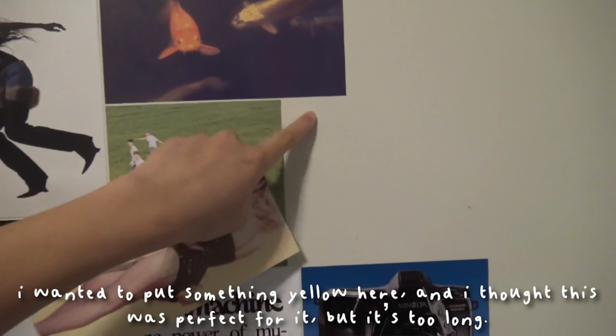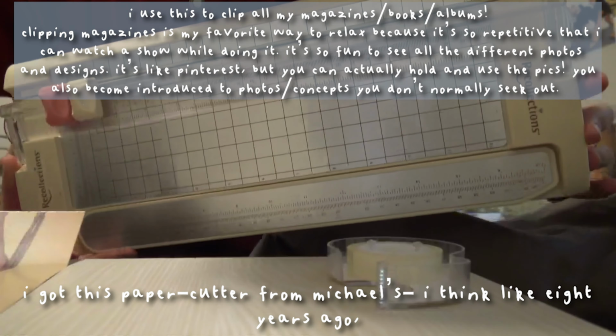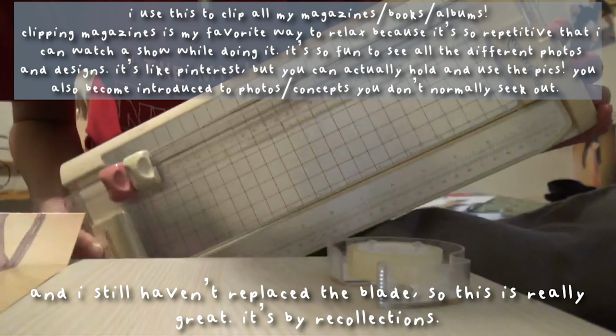Nothing is concrete. I wanted to put something yellow here and I thought this was perfect for it, but it's too long. So I'm going to trim it. Kind of measure by eyeballing. I got this paper cutter from Michael's, I think like 8 years ago, and I still haven't replaced the blade. So this is really great. It's by Recollections.